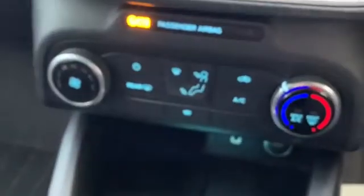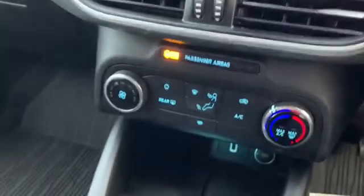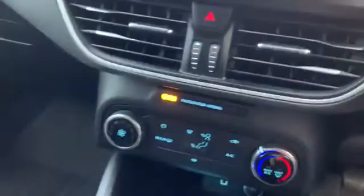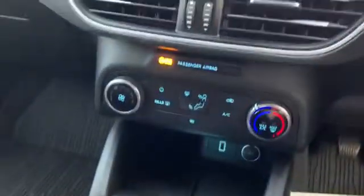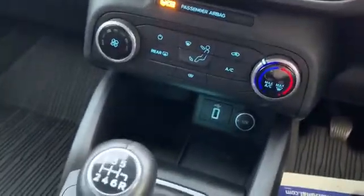But absolutely perfect for the winter mornings. I don't think we've had a frosty one yet, but based on the temperature outside today, I don't think we're too far away from it. So again, a very useful feature coming into the winter.